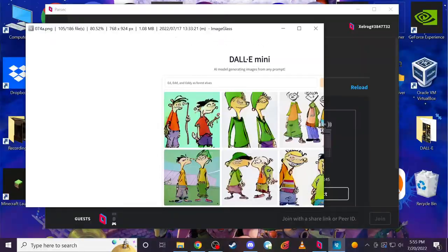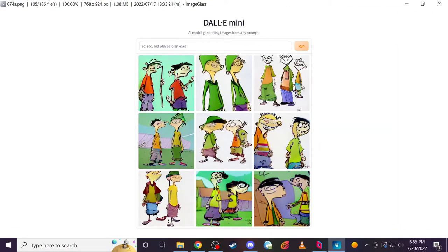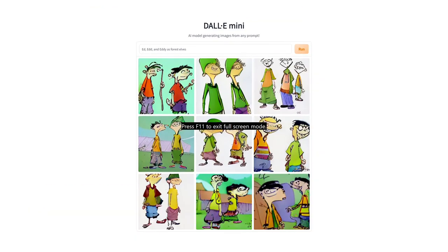Yeah. Ed and Eddie as forest elves. Well, DALL-E decided to save you the trouble and just fuse them all into one Ed. Except for the times it looks like they're all homogenized Ed and Eddie characters. Only one of them has three characters in it. The others are down to just two. The middle left looks like a fusion of Double D and Eddie and Ed and Eddie.